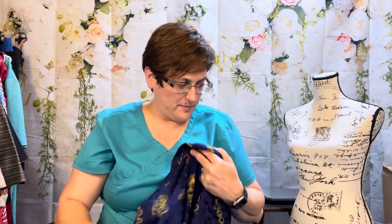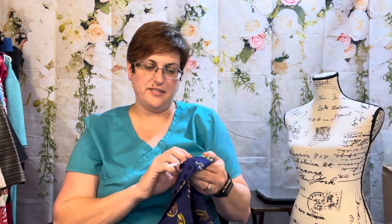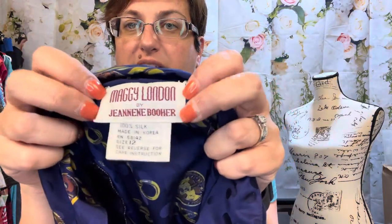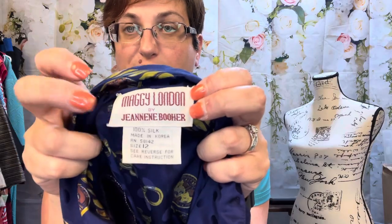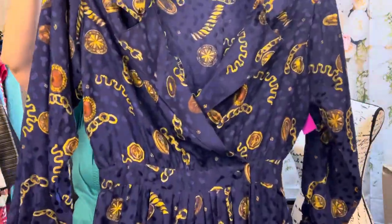All right, here's some fun vintage. And when I was doing this live thrift, there was someone that was more familiar with vintage than I was and said to go ahead and get this. This is Maggie London by Jean Boer, size 12, 100% silk, made in Korea. Does anyone have any experience with this vintage? If you do, please drop a comment in the comments and let me know. But look at this beautiful piece. I mean, the print alone is super awesome.